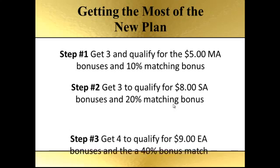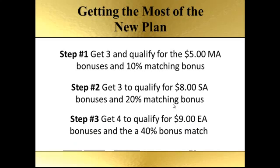And then step 3, quite simply, is to get 4 and qualify for the $9 executive associate bonus. You need to get to that 10. 10 is the sweet spot. And I want to mention again that the roadmap, the path that we have, if everybody is on that path, then you know what's going to happen? A couple of things are going to happen in your particular business. If you follow this roadmap, you're going to see 3 things I will absolutely guarantee you.